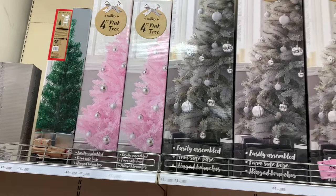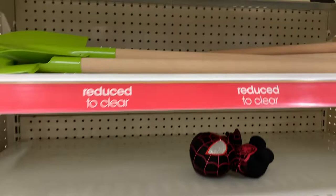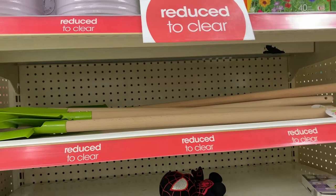So we have Christmas tree here, pink, which is so cute. I think it's 70 pounds. This one here, 85 pounds. 5.25 now. It's reduced also. I have reduced this one. 3 pounds. And 7.50.